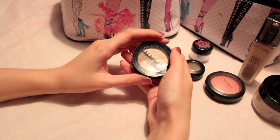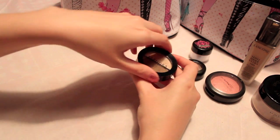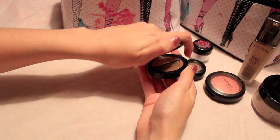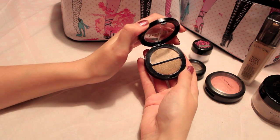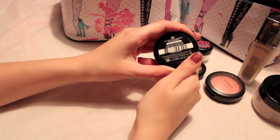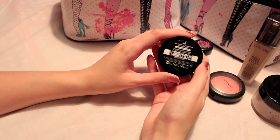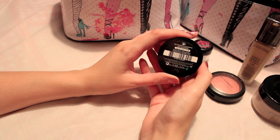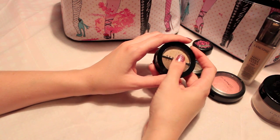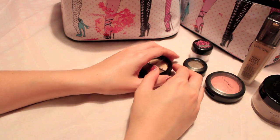Okay, now this eyeshadow duo is by Sephora. And it was a very good deal. I think I only paid $5 for it. Very pretty neutral colors. It's in Natural Brown number 8. Really good, I would say. This is my first Sephora brand product, and I really did like it.